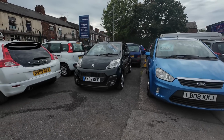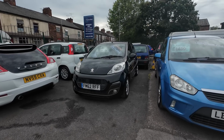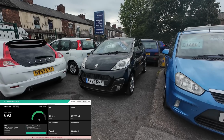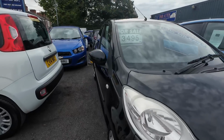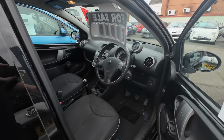Little Peugeot 107. It's practically an iGo, same car, C1. Just come in, little 2013 plate on a 62. Only done 55,000 miles, split mint, 5-door model. Lovely, lovely car. I say it's £3,495. Free road tax. We sell loads of these, absolutely loads of them. They always sell out really well.